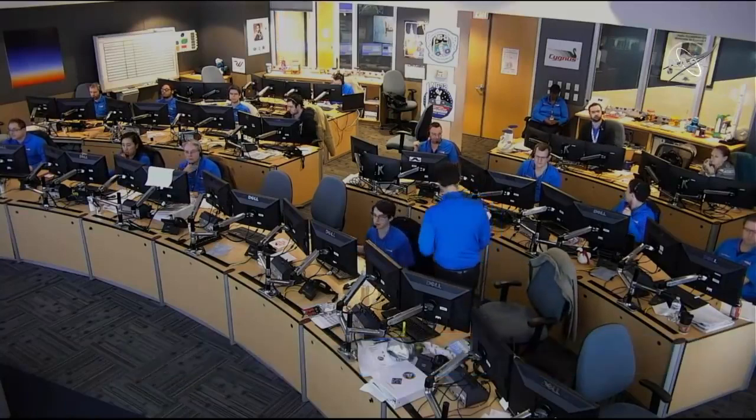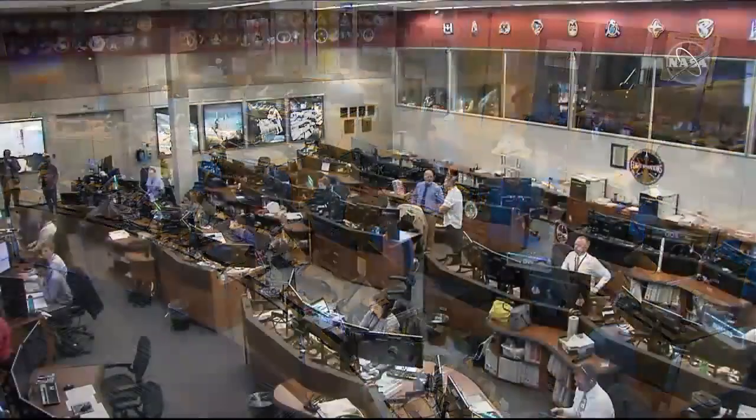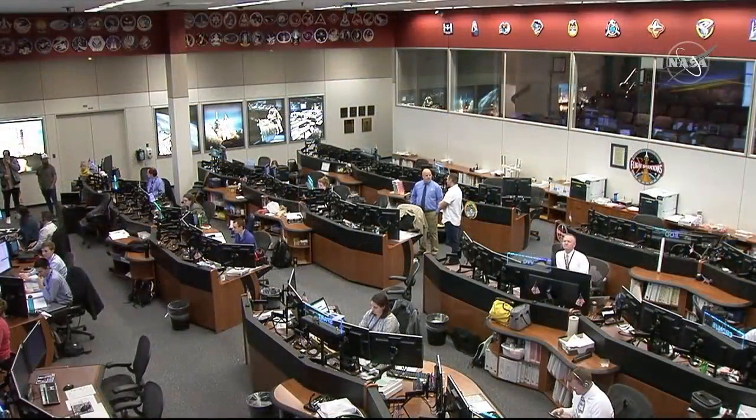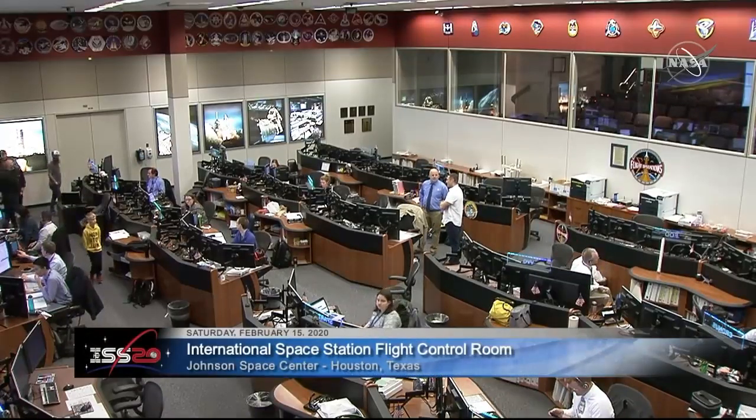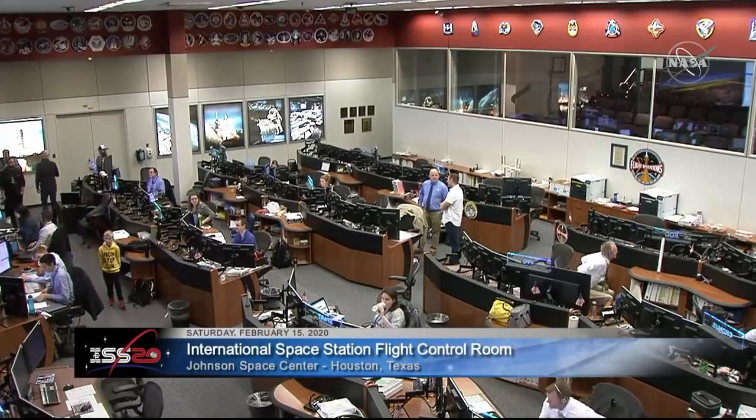And back in the International Space Station Flight Control Room in Houston, Texas, flight control teams are being led by Flight Director Ron Spencer. Teams here are monitoring systems on the International Space Station, ensuring all systems are a go for Cygnus launch today, working in tandem with teams in Dulles.